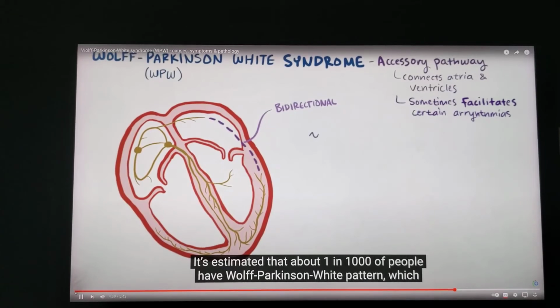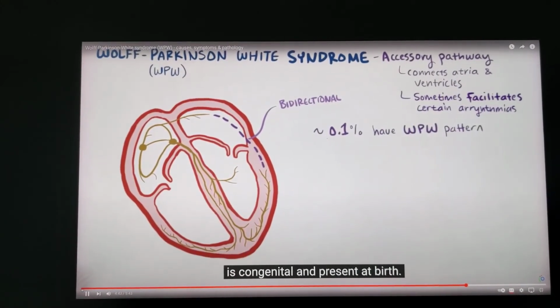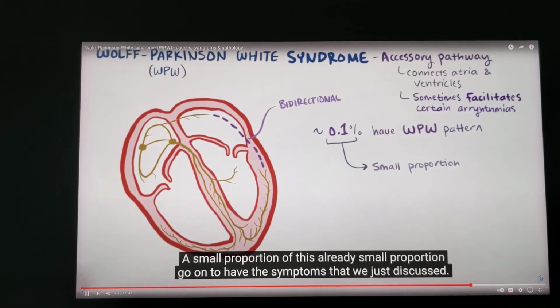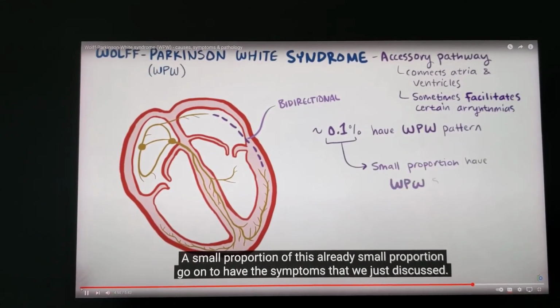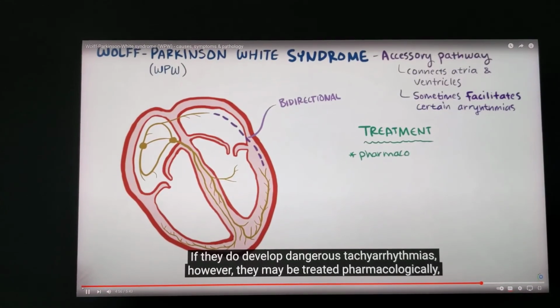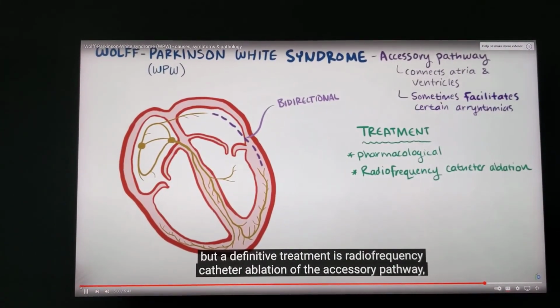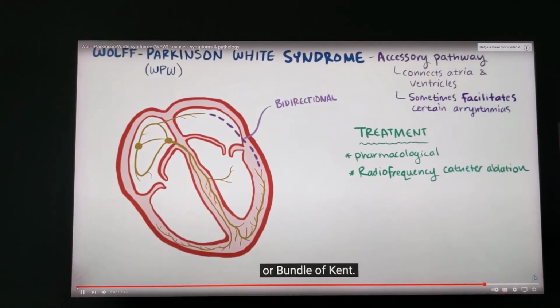It's estimated that about 1 in 1,000 people have Wolff-Parkinson-White pattern, which is congenital and present at birth. A small proportion of this already small proportion go on to have the symptoms that we just discussed. If they do develop dangerous tachyarrhythmias, though, they might be treated pharmacologically, but a definitive treatment is radiofrequency catheter ablation of the accessory pathway, or the bundle of Kent.